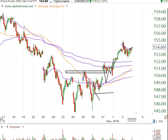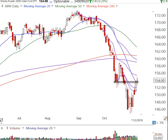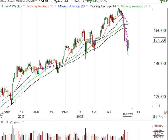The Russell 2000 did bounce back as well this week. It's still really even worse than the other markets, although I guess it's right at the 20-day moving average. You can see we're well below that red 200-day moving average and the green 50-day moving average. When we look at a weekly chart, this is a market that is due for a bounce, and maybe it goes all the way up to 160, but it's still a broken market.